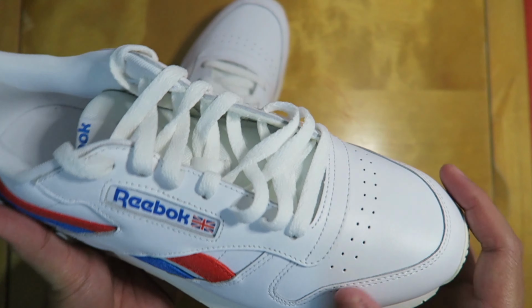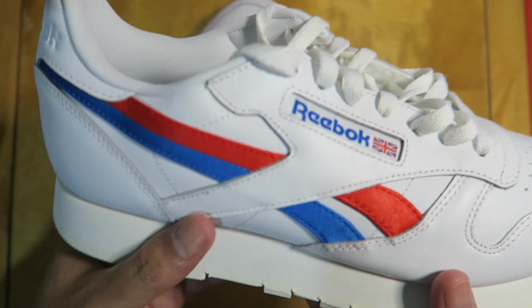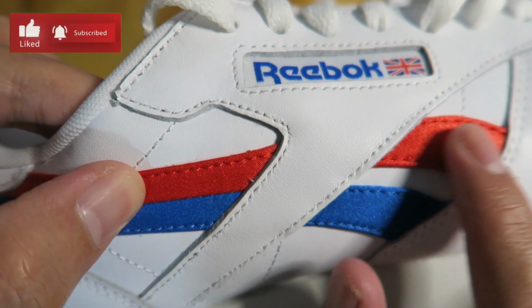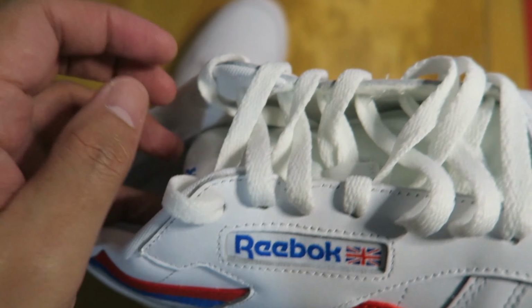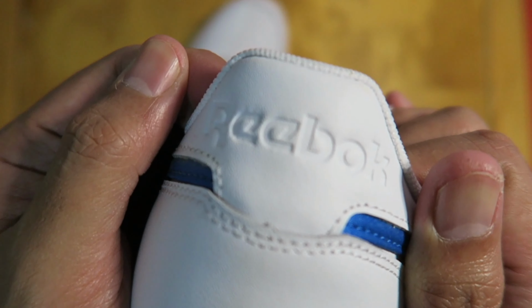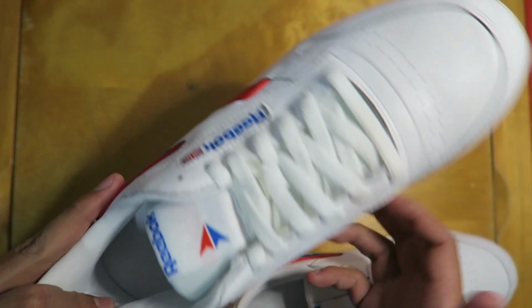Of course, the upper is made of leather, but this is a different leather, a better kind of leather than the usual GRs. The intersecting vector stripe is like a satin ribbon-like material, of course in blue and red. We got here the box logo, the Reebok branding, and the Union Jack logo. And okay, so we have a Reebok branding on the heel, not the usual printed ones.